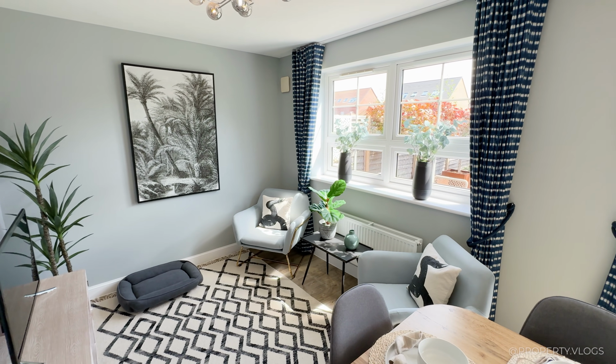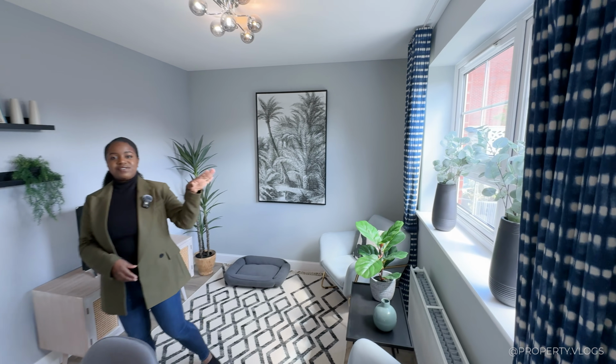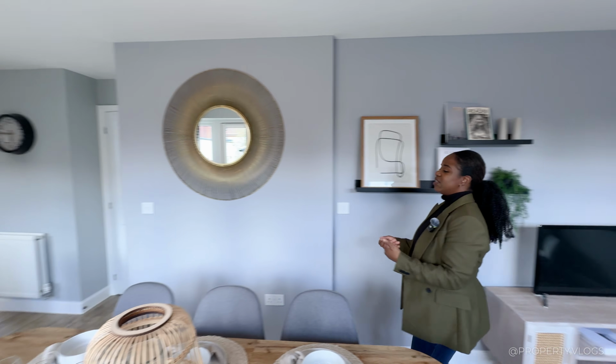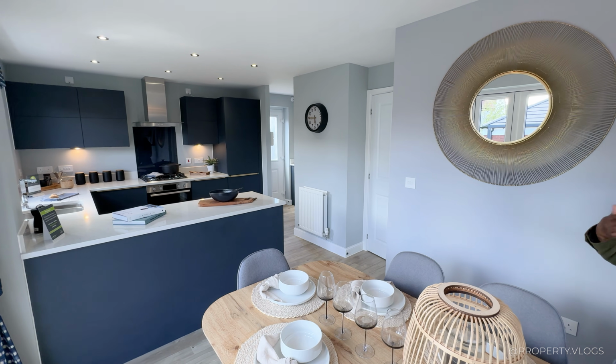We've got 2 armchairs. Again, I think a nice cozy sofa would fit here. You've got a large window facing the garden. And I think in terms of the flow, it's lovely. You're getting more kitchen, eat, relax. That's kind of the flow.